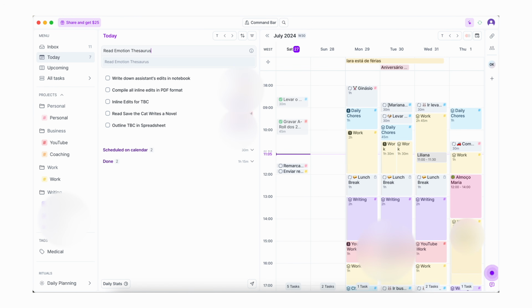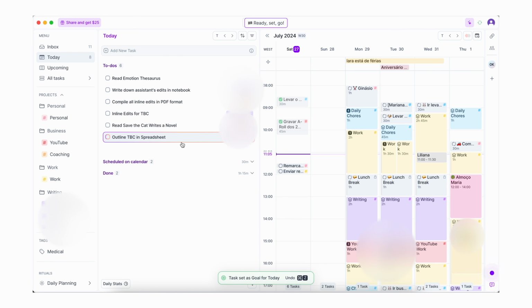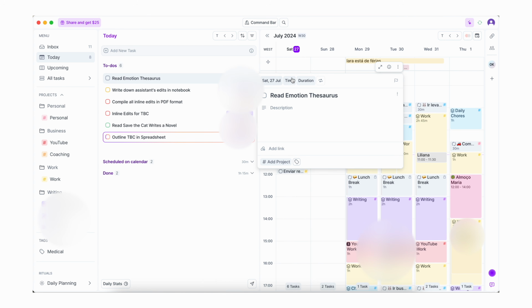When you set too many tasks, you risk spreading your attention too thin and not completing anything effectively. By focusing on a manageable number of key tasks, you ensure that you're giving each one the attention it deserves.